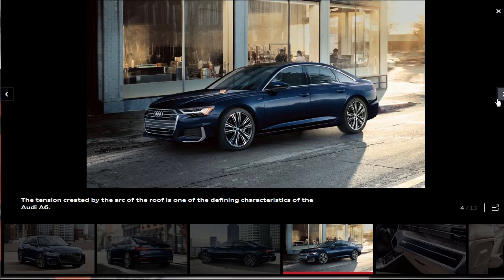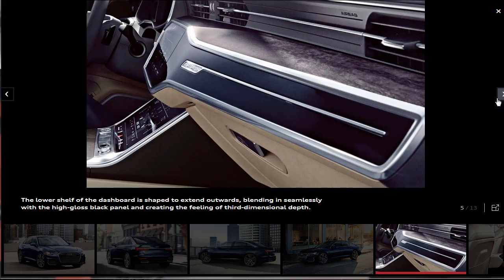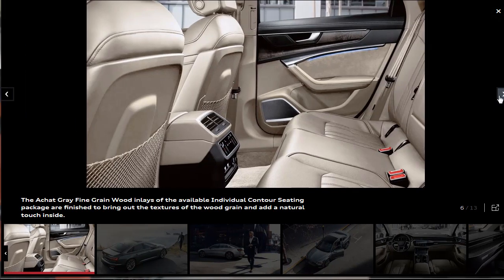Beautiful vehicle. Not going to read all of them. We're just going to really check out this design. Beautiful. The lower shelf of the dashboard is shaped to extend outward. Third dimensional depth. I don't know about all of that. I just know that it looks good.